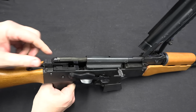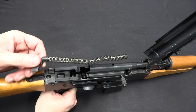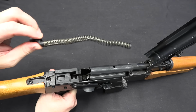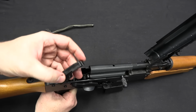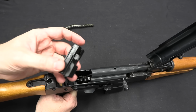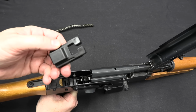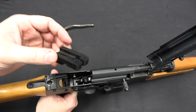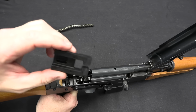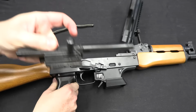Now, if we look a little deeper in here, we have basically an AK operating system, but modified for 9mm. So the recoil spring is shortened. They have their own proprietary buffer spacer in here. This is a consumable part. I think it's intended to last a couple thousand rounds. They told me they've used them up to like 14,000 rounds without any real problem, but that is intended to be a cheap consumable. And then we have our bolt.